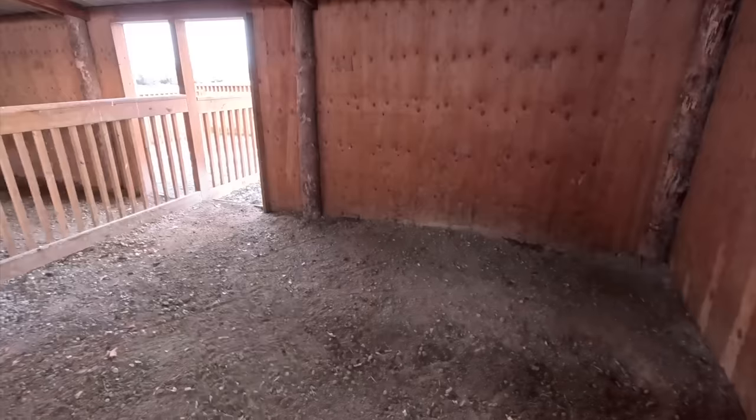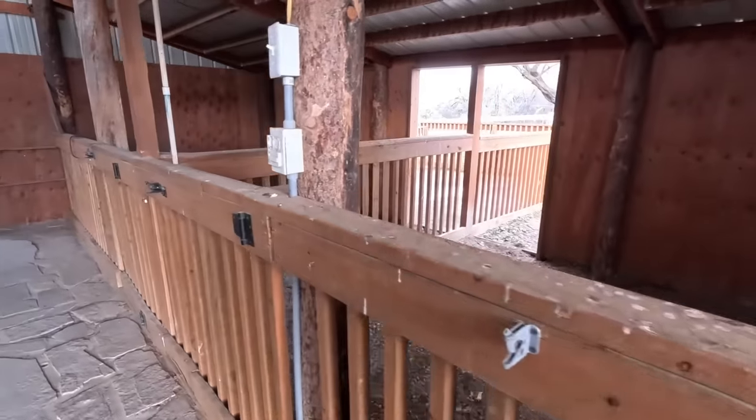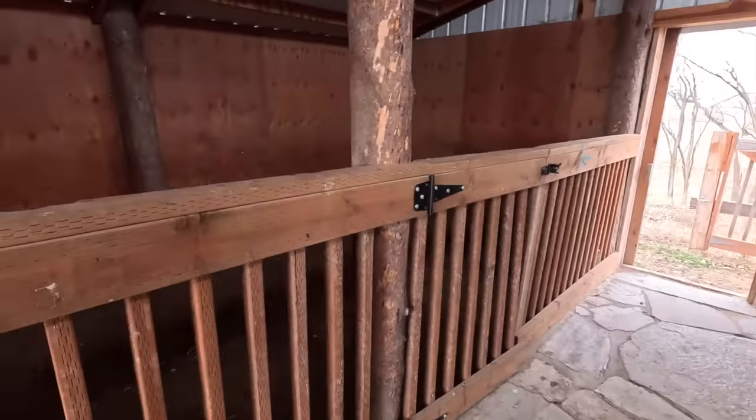First stall, just gave it a good rake. That's pretty much it for all the stalls. But I think it did make them look nice, nice and tidy. Right in here. This one actually had cow droppings, cow pies in here. So I don't remember seeing a cow.